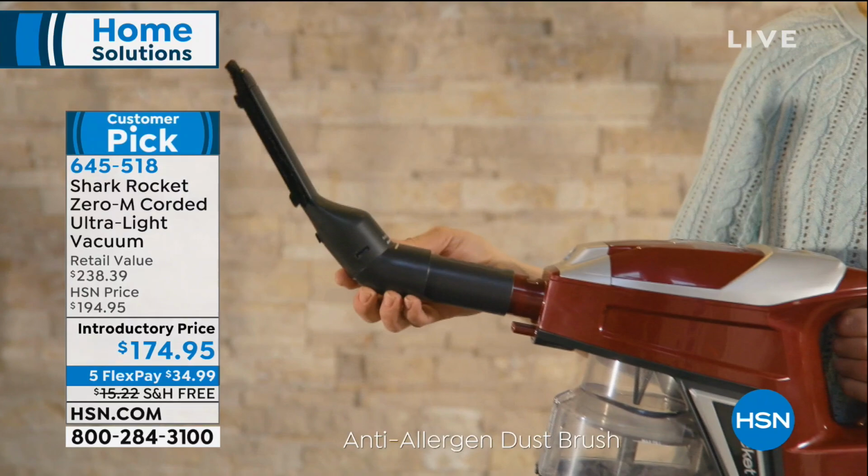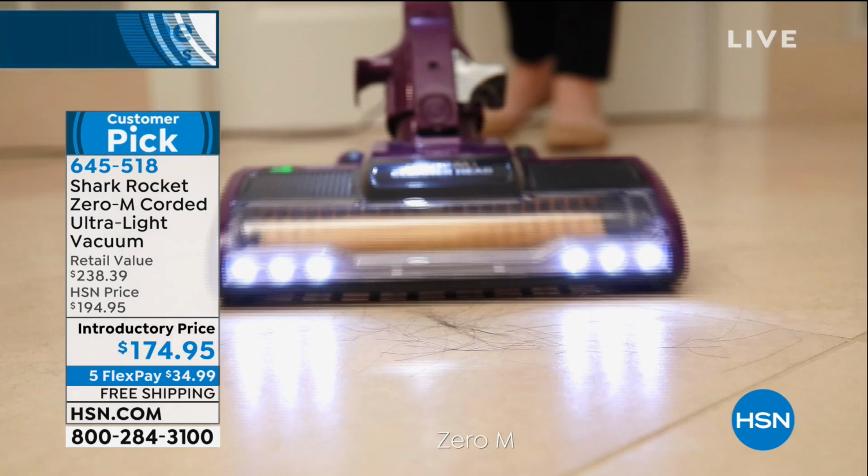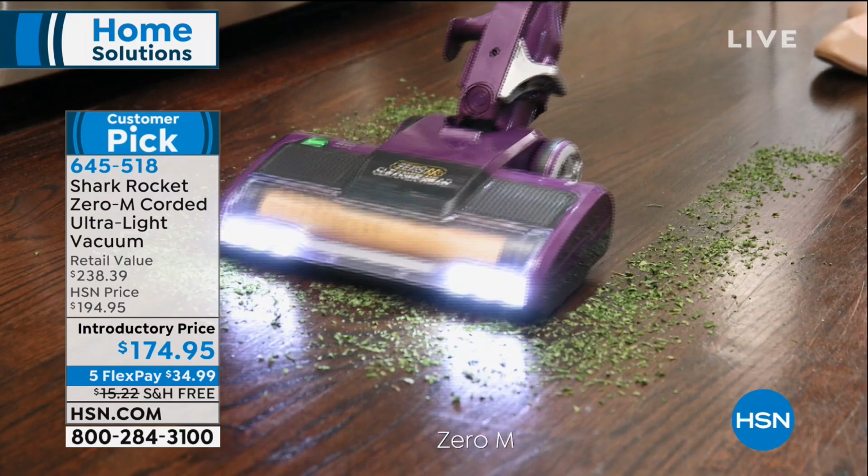That wand comes with your purchase. And I think I had a little breakout. Do you know that that wand by itself costs $32.99? That's close to the price of just a FlexPay. For the wand. And can you imagine no more moving the furniture?